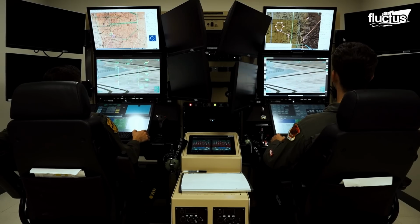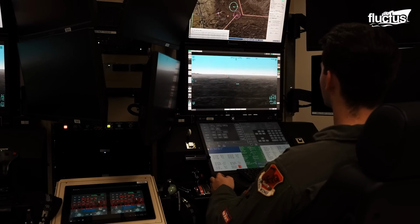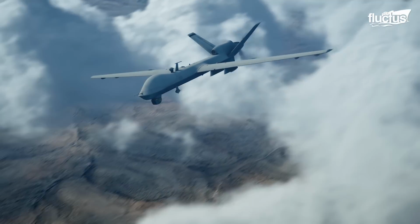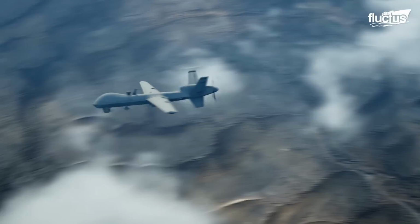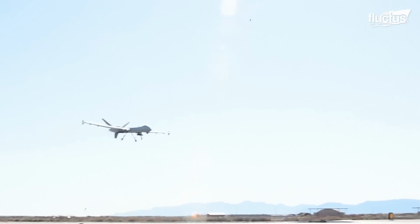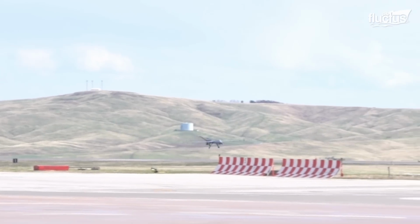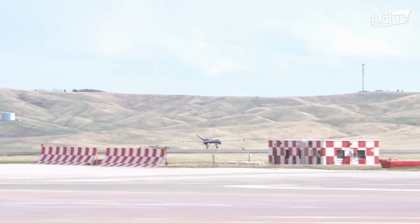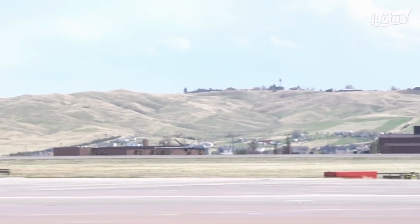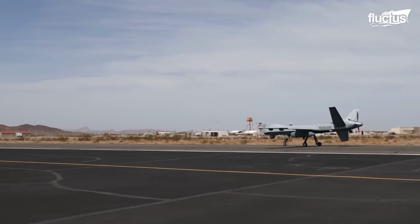Multispectral targeting systems provide real-time video feeds, enabling one crew to manage current missions while another plans subsequent operations. This dual approach ensures exceptional operational readiness and effectiveness. Upon mission completion, control reverts to the launch and recovery team, who oversee the drone's safe return and conduct post-mission evaluations.